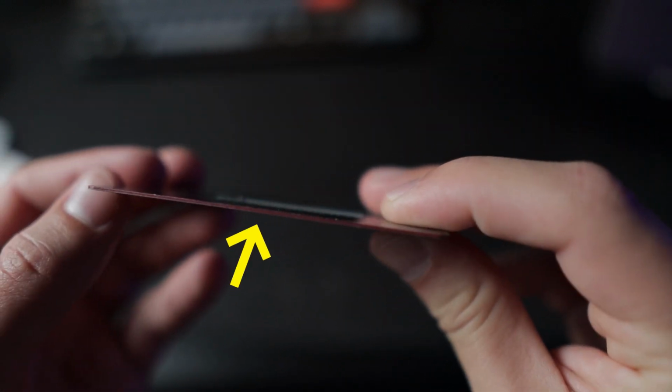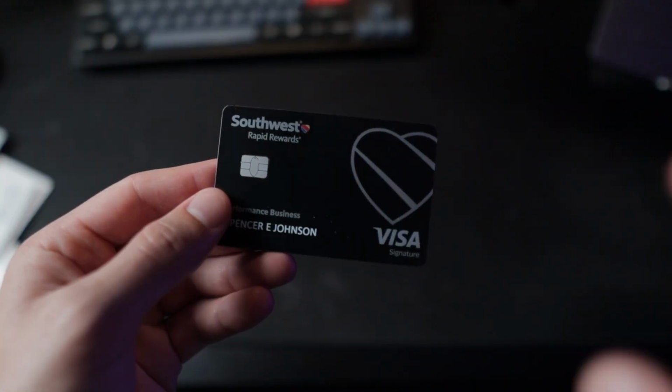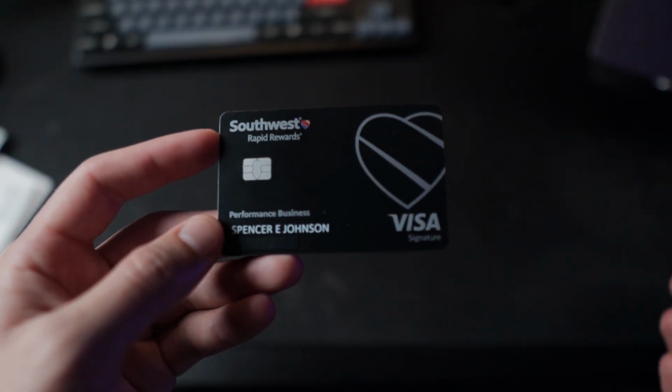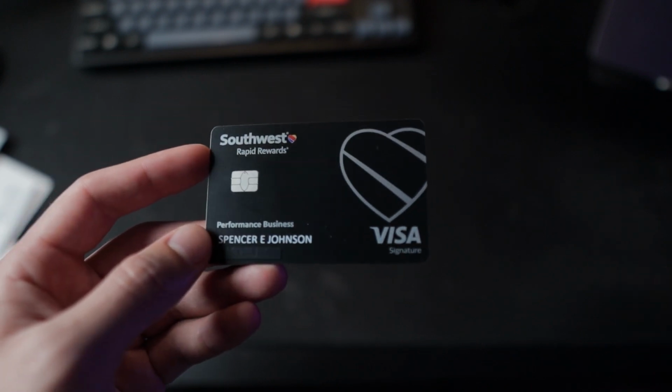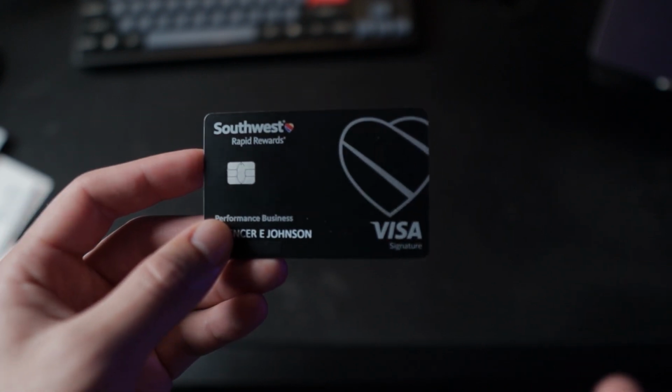I will say that it is plastic. Oh, I just noticed this nice red rim around it actually. But yeah, it is plastic. It does feel somewhat premium as a plastic card, but this probably won't be one that I actually take with me in my wallet anywhere. It's mainly going to be one that I use for a few online purchases and stuff like that as I hit the welcome offer. But remember, I will not be hitting the minimum spending requirement until after January 1st. And if you get this card, you should definitely be waiting that timeline as well.